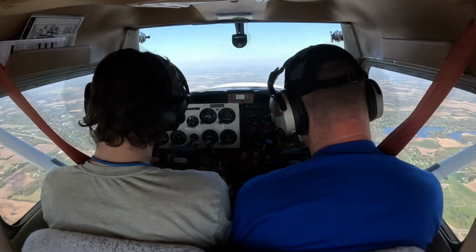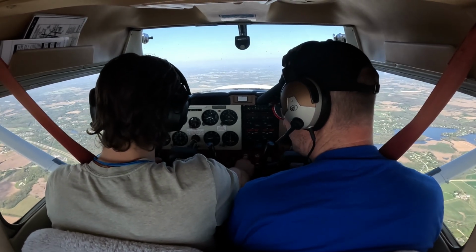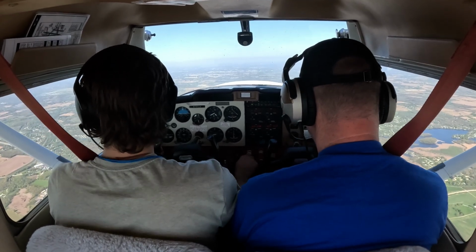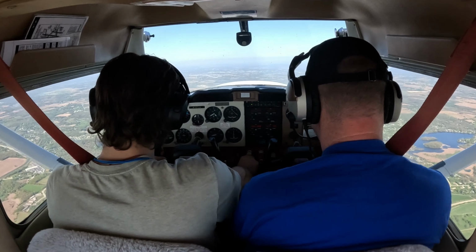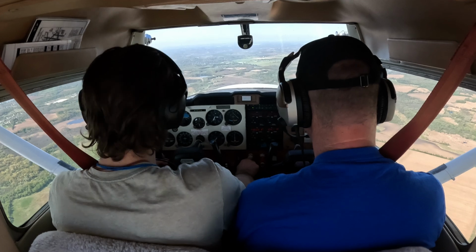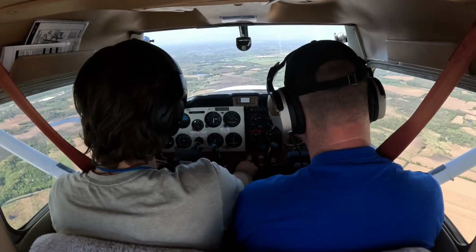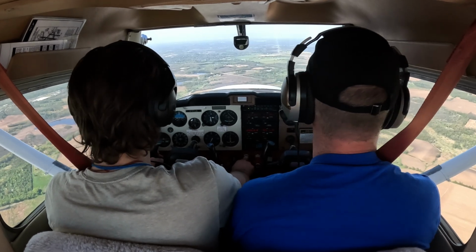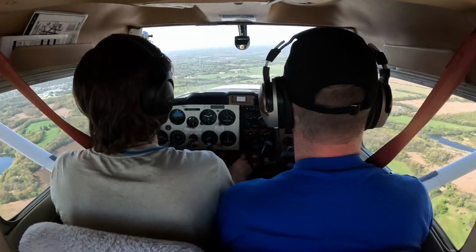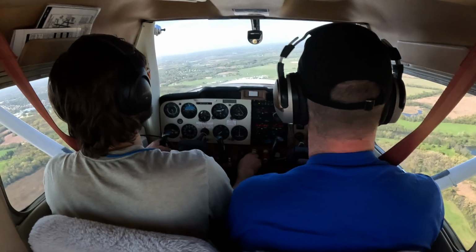Okay. Thanks. Burlington traffic, Cessna 7 Lima Golf, currently 7 miles to the northeast, going to be coming in for a midfield left downwind, runway 11, Burlington. Burlington traffic, Cessna 7 Lima Golf, 3.5 miles to the northeast, approaching for a midfield left downwind, runway 11, full stop, Burlington. Burlington traffic, Cessna 7 Lima Golf, turning downwind, runway 11, Burlington.